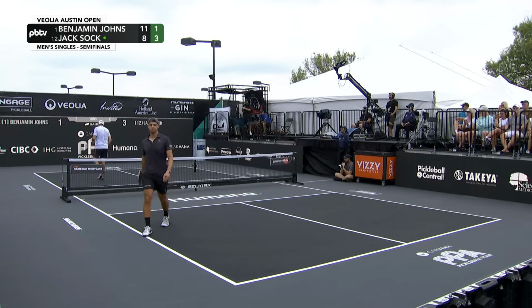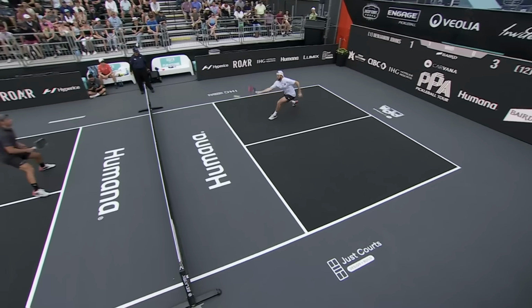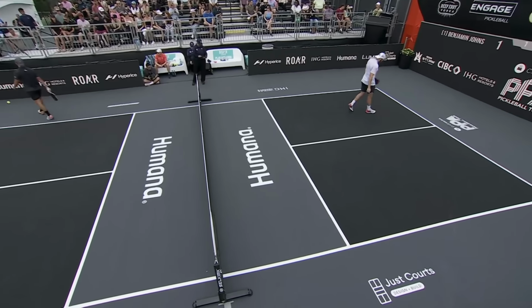That is pretty, and the speed to get to the first one and be able to do something with it. Love the double down right there, because he easily could have pulled that second ball cross court, and I think Ben was thinking he was going to do so. So a nice job of going to the same spot twice for Sock.